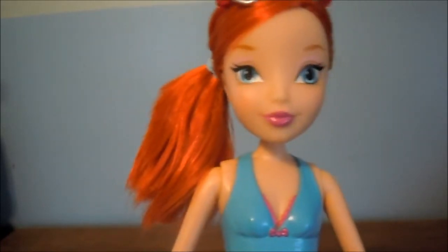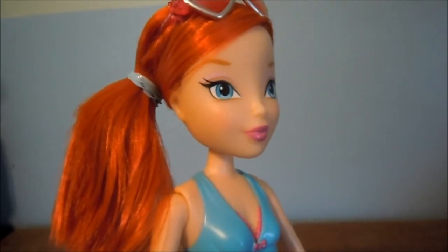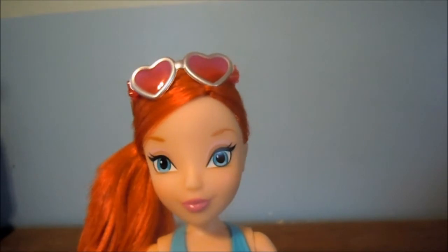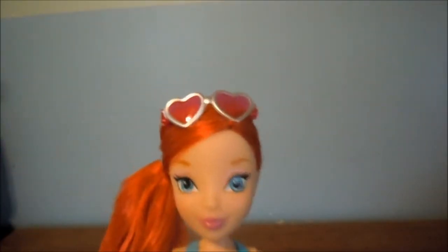So here is her face. Her makeup is very light. She just has some pink fuchsia lipstick, and then she has a light brown eyeshadow covered with pink. And one cool thing about her is she has these heart sunglasses that are silver around the edge. But on the back of the box, it shows all the girls having round sunglasses, so they actually put more detail into the actual product than in the promo image, which doesn't really happen that much with Jack, so that's something cool about this.